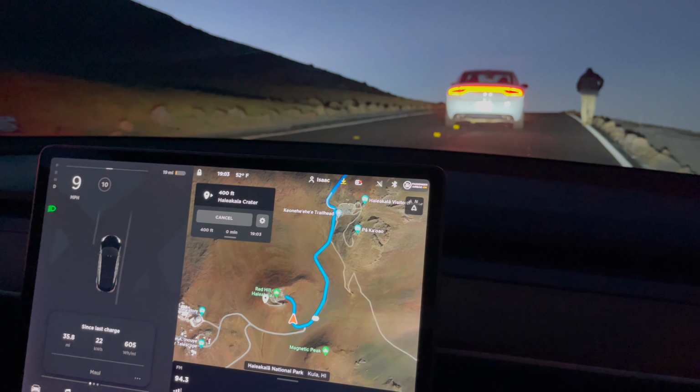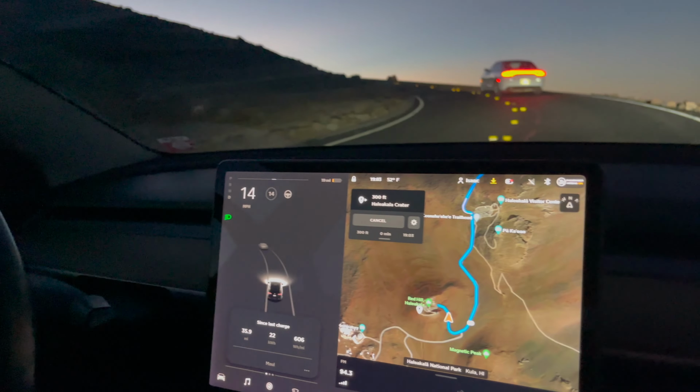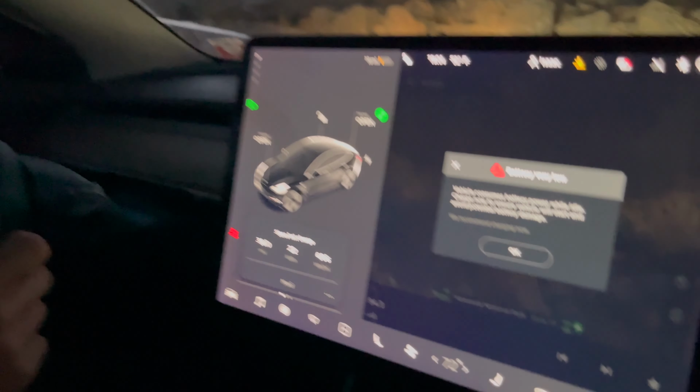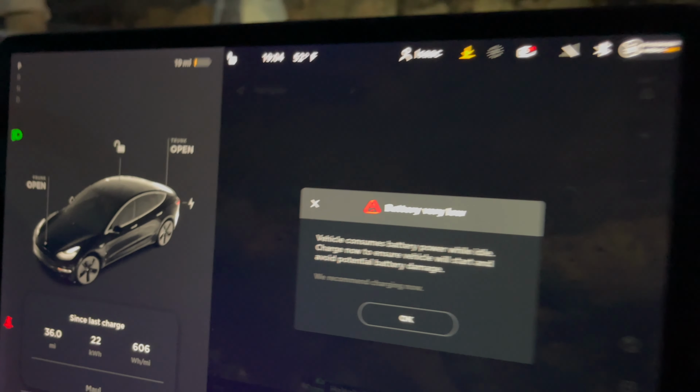Careful here, lots of cars. Almost officially at the top. 3,036 meters. Whoa. AKA about 10,000 feet. Ooh. 19 miles, that's enough. I mean, it's fine, but battery very low. Yeah, it's not. Charge now. Okay, we'll plug into the station, the space station.